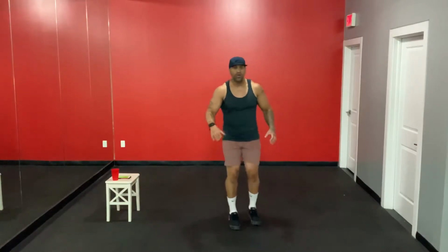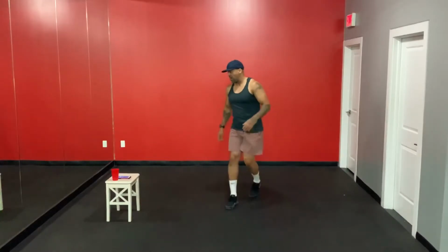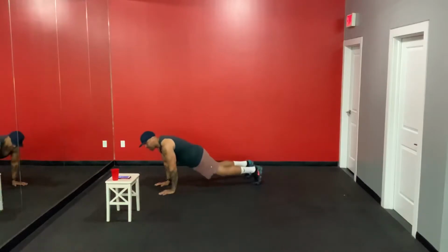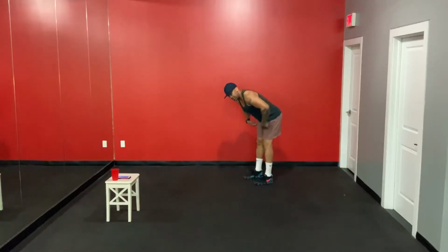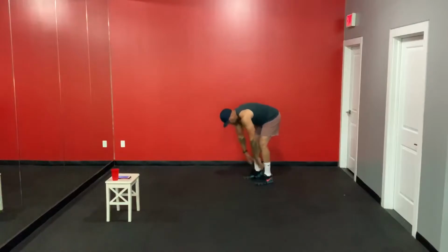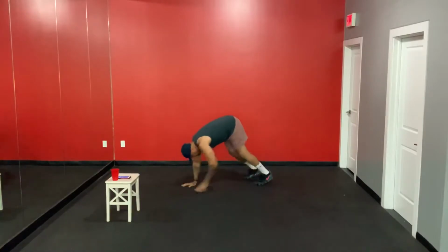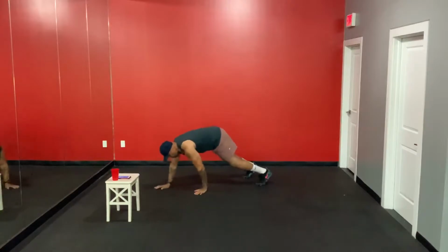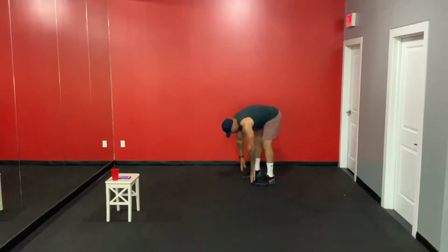What's our time here? 3 seconds, 2, 1. That bell's gonna go off, here we go. We hit, cut the hip, walk the hands out, walk the hands back. These are called walkouts. Again, hinge at the hip, walk the hands out, walk the hands back, stand up. Good. 18 seconds. If you need to bend the knees a little bit, you can bend the knees if you like. 8 seconds.